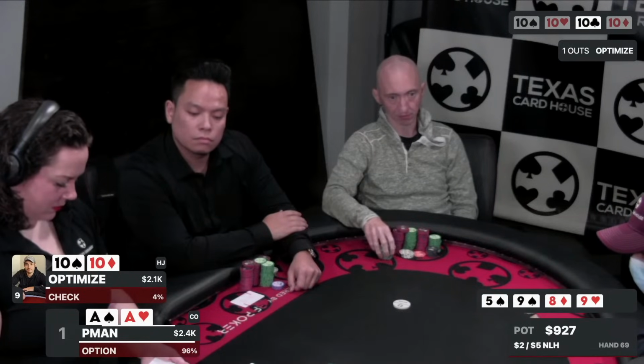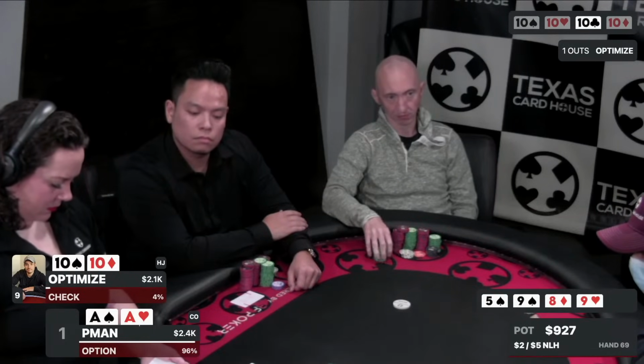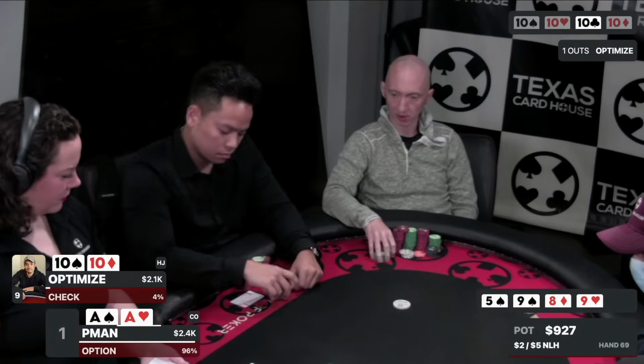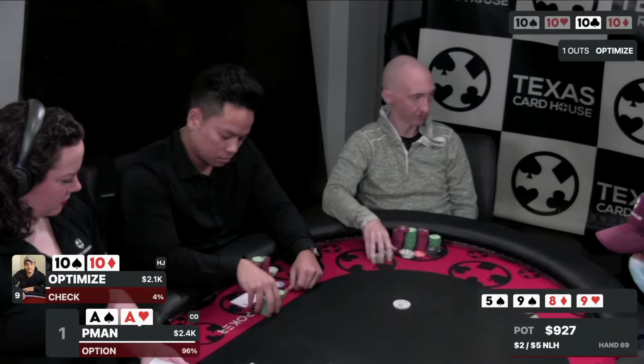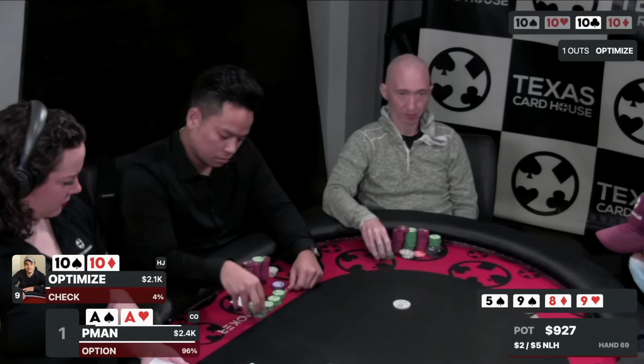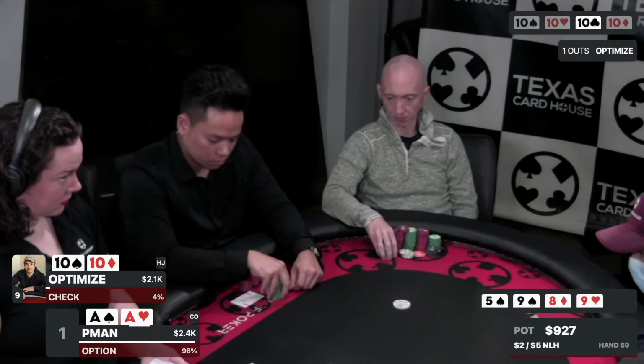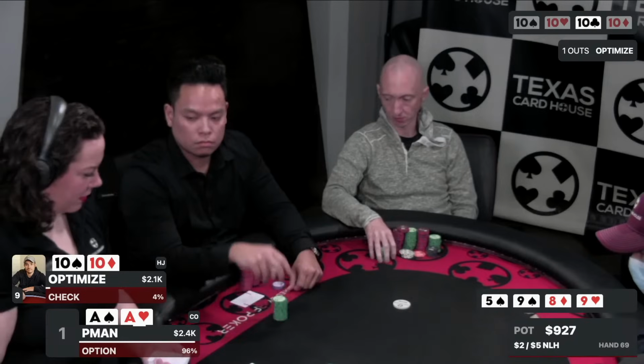We'll see if he fires again. Inconvenient for P-Man that he has the ace of spades, and that some of the hands that are going to pay him are spade draws and he's blocking those. Yeah, he'd probably wish he didn't have it. But you can't be too picky, right? You have pocket aces. You're way ahead. You're 80-40 here. You're actually 96-4.